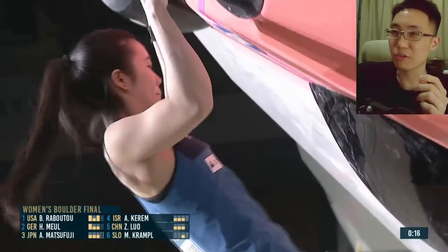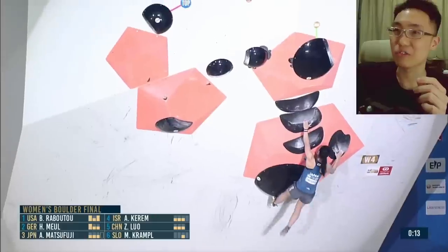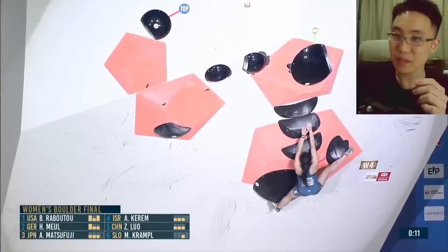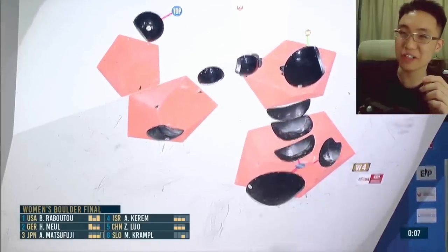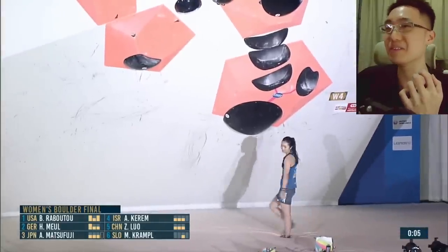She's the only Japanese in this final in Hachioji. She needs to be able to top for some kind of redemption for her country, and she does not make even the zone.